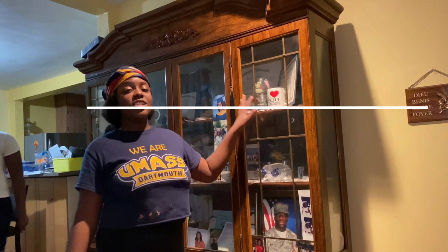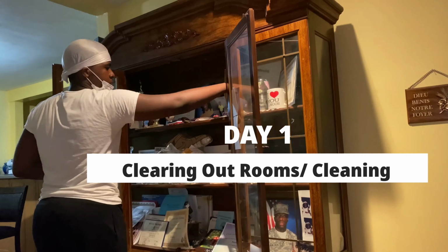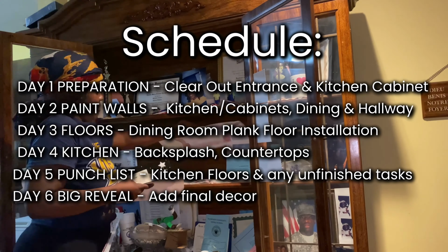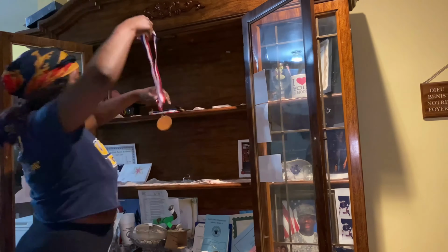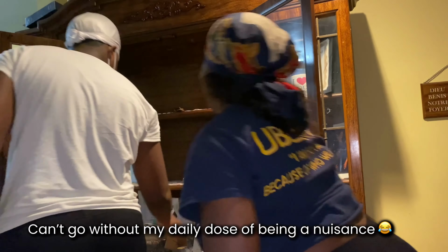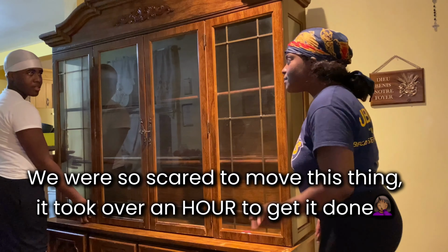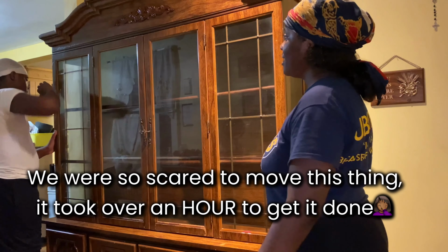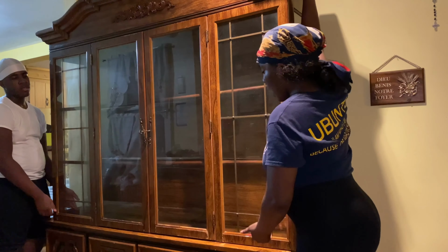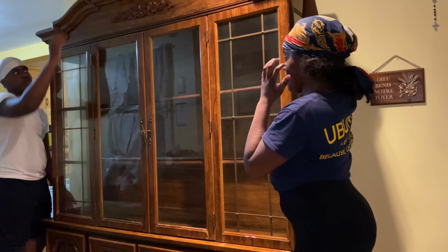So we're gonna take all the dishes out of here and turn this into just like a trophy cabinet. This separates. Seriously? That's what I kept saying, so we gotta put this on the floor first. Oh, alright. So I'm just scared that this is gonna tip like this. We cannot let that happen. Yeah. Should we like pop?